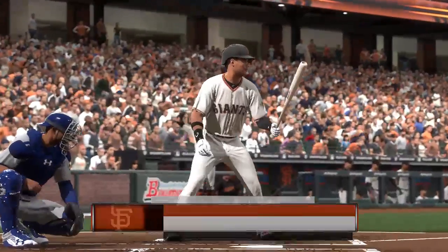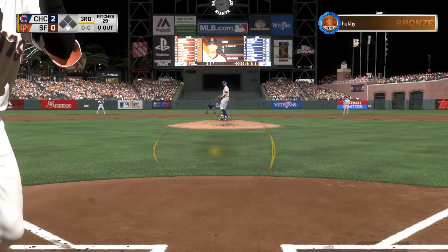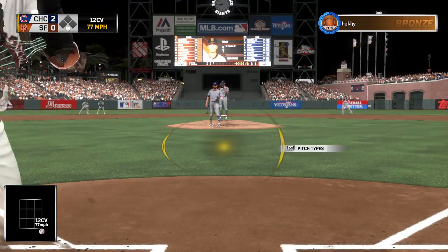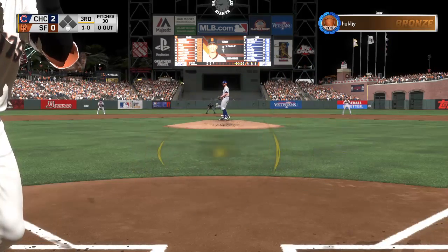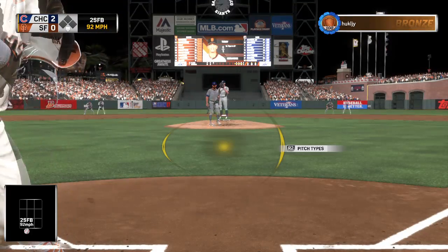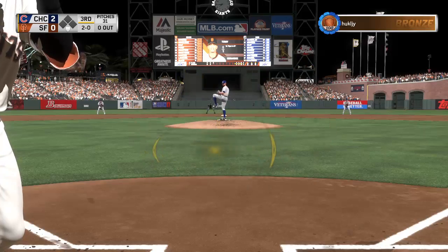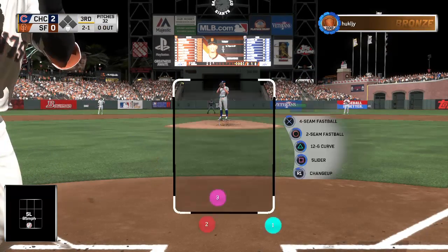Striding in once again, Gorkys Hernandez. 0 for 1 for him here in this one. Low for ball 1. Into his windup. Here comes the 1-0. Check swing. No swing, says the home plate umpire. Ball 2. From the windup, the 2-0 pitch. Tough slider down low for a strike.